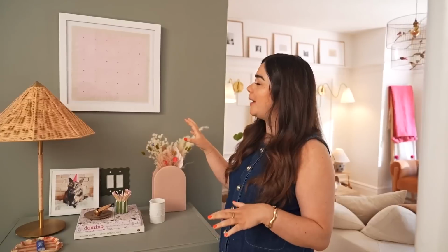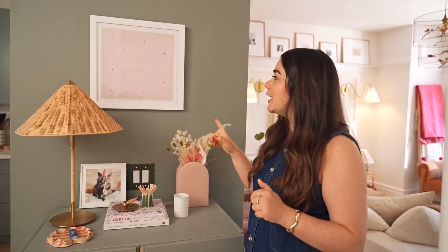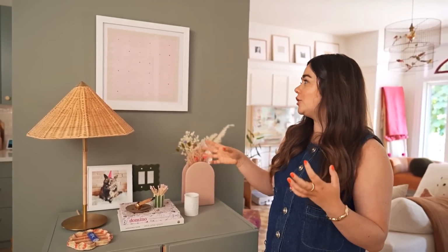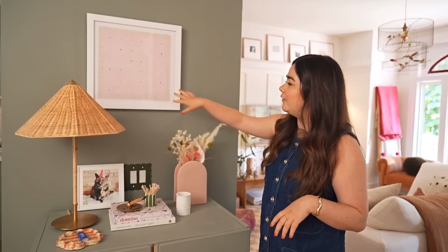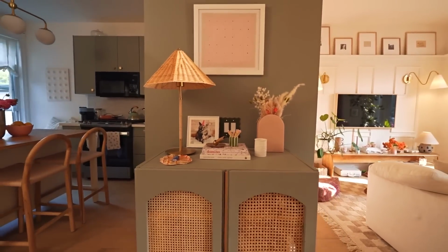This art piece is definitely one of my favorites. It's by one of my favorite artists, Emily Keating Snyder. She actually has a piece of art on the front cover of my coffee table book, and her art's just really special to me. She paints on canvas and then uses different color thread to add texture to the art. So I have a lot of pieces of hers around my house.